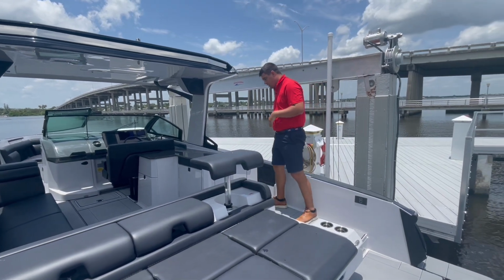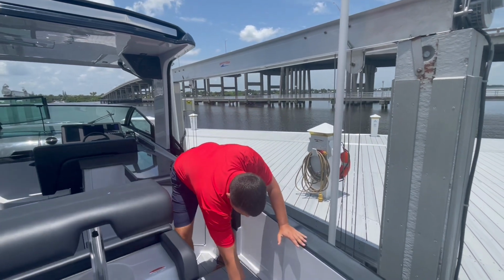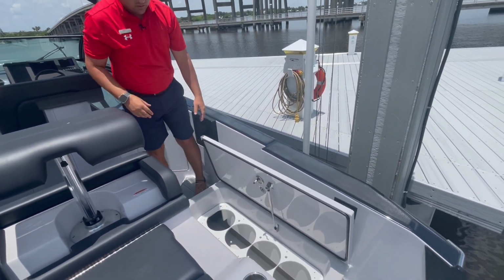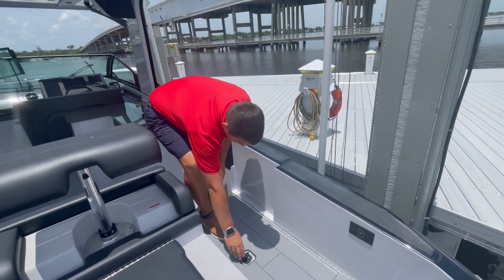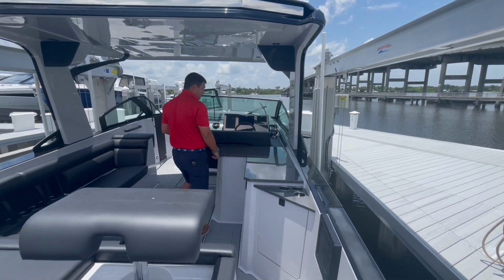So if you come in, you're going to notice a lot of designated storage. Here below, we'll have nice fender storage locker. Make our way into the boat.